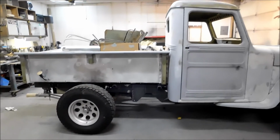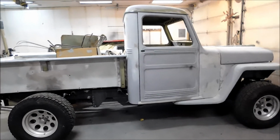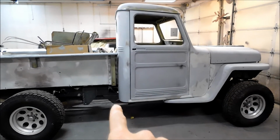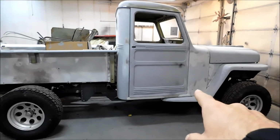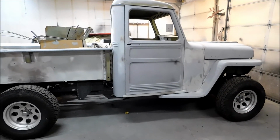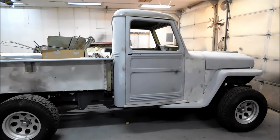I'll get my hands on this and start breaking body parts off of it and see where we're at. Cab corners already got replaced, so I got to do a little bit of work there. They're not perfect. This had a patch panel done up there, so I'm going to have to fix that. It's pretty good, but it's not quite perfect. Not quite ready for paint. I rubbed pretty much everything down, and everything feels really good.